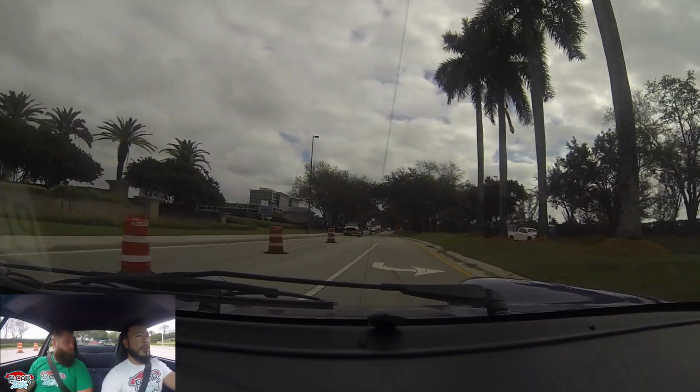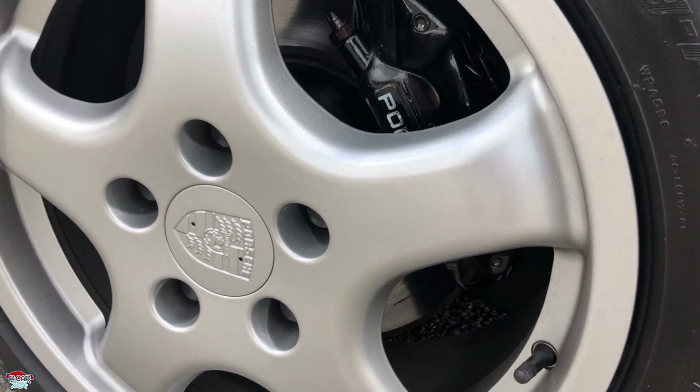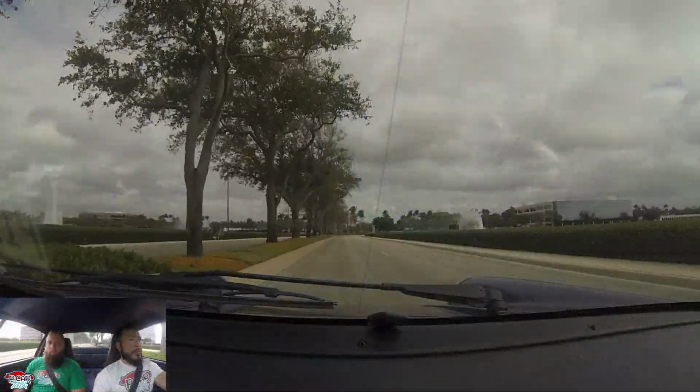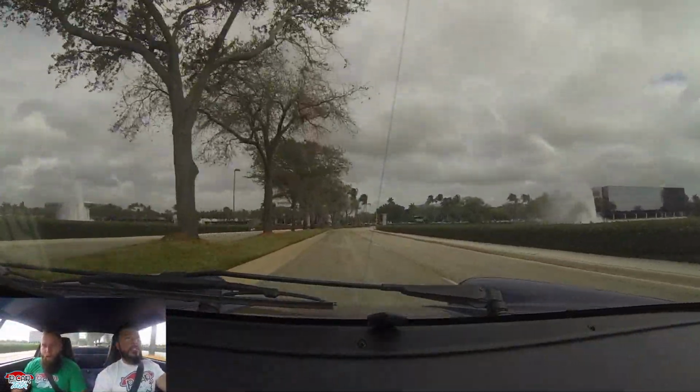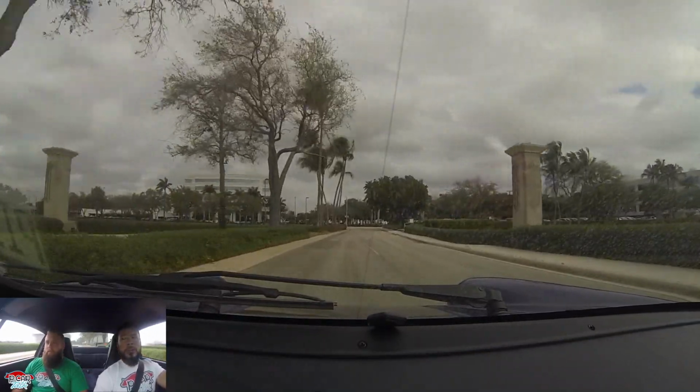There's our road. I missed our turn, guys. So it has good pickup. Still feels really, really good.